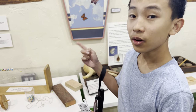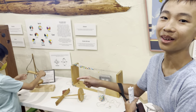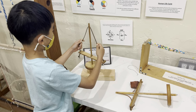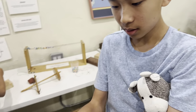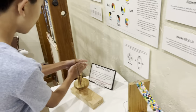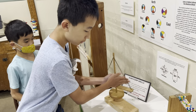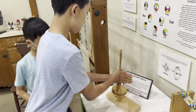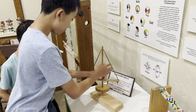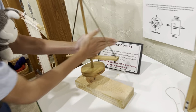Okay. Over here are Native American tools, and it says use at your own risk, so I think they're real. Hold on. Can you hold this? Wait, I'm gonna try this. I think you use your hand. Watch out, back up. I think it's like this. No, yeah, it works. Whoa.